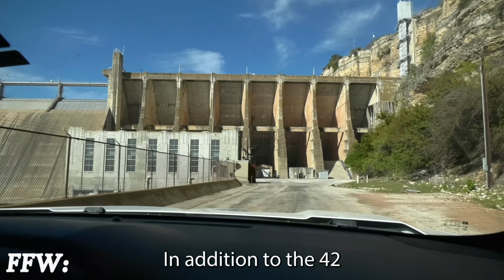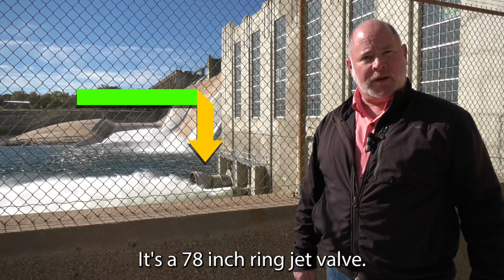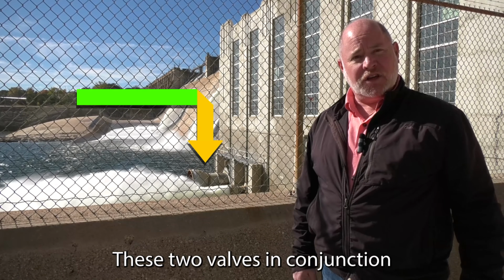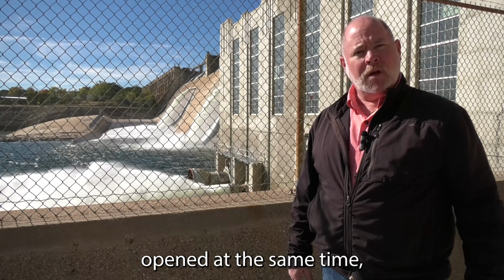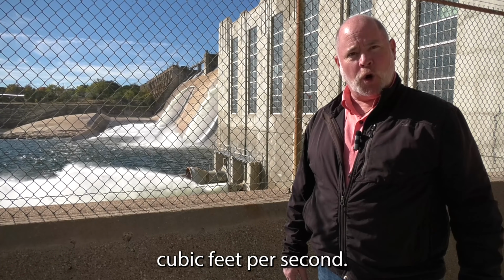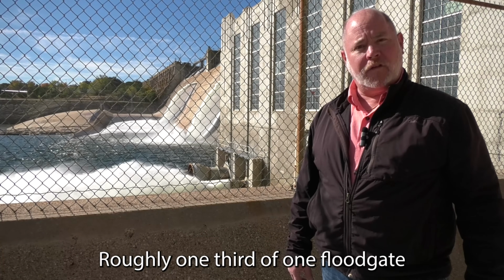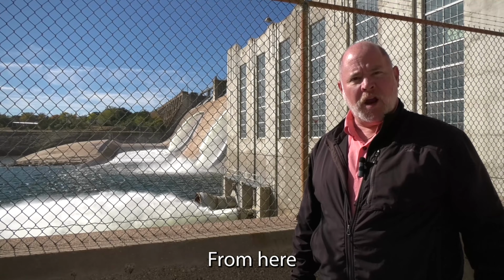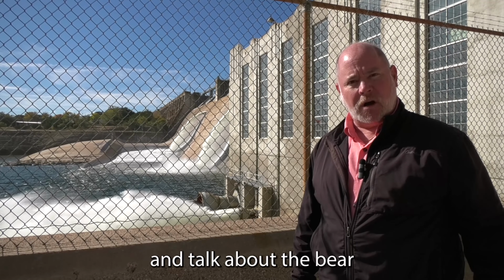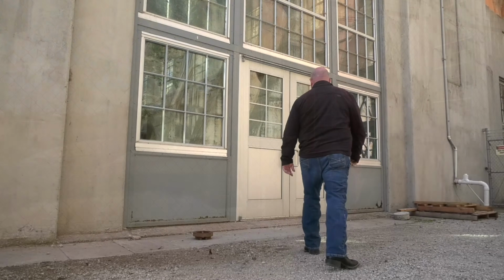In addition to the 42-inch ring jet valve, as you can see, we have another one next to it. It's a 78-inch ring jet valve. These two valves in conjunction opened at the same time with a full lake elevation can release roughly 2,900 cubic feet per second, roughly 1/3 of one floodgate from the top of the dam. And here we're going to go up to the top of the dam and talk about the bear traps themselves and give you general perspectives of the spillway and the lake.